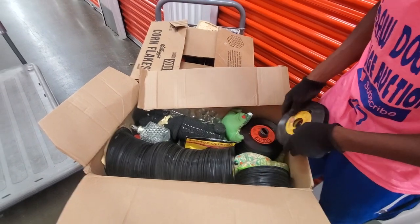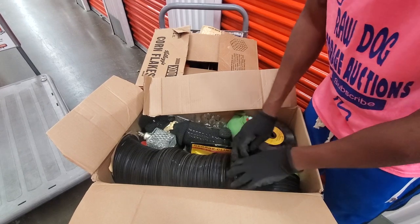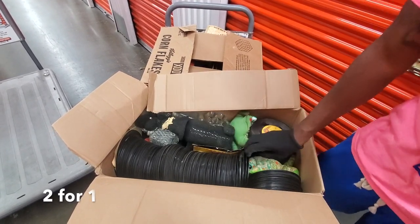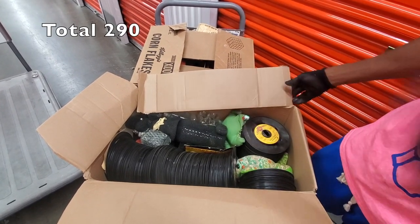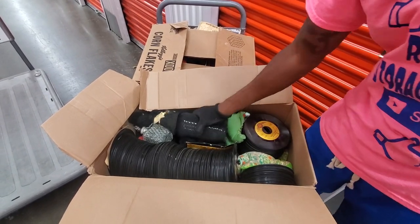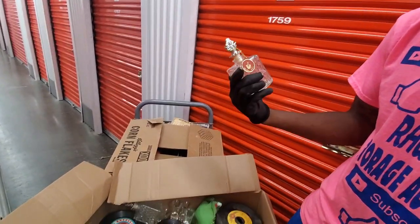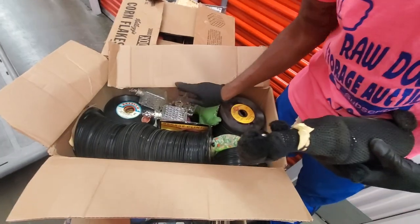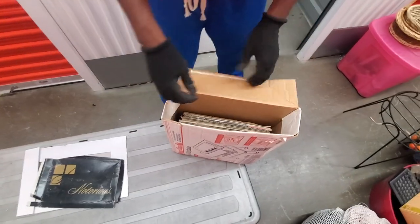I'm not gonna go through all those, but Earth, Wind, and Fire, different old school. We'll dollar these out, 50 cents, two for a dollar or something. So that looked like that might be about 40, 50 bucks in there. Yep, that's some old school stuff. What's that, Golden Crown? That looks really old. Antiques. All right, some more records.